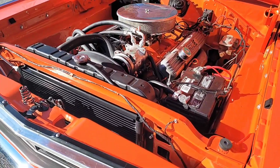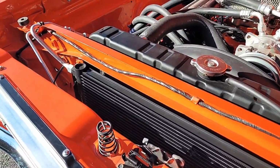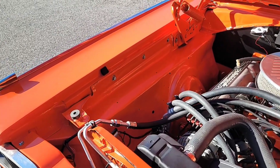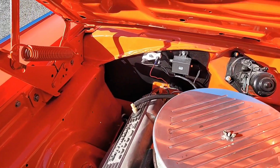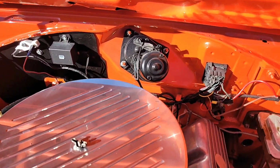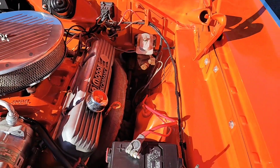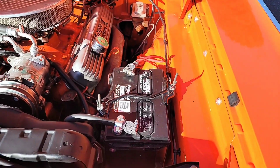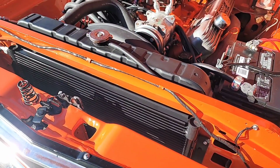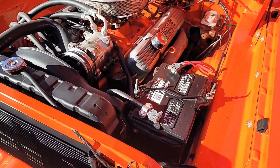But almost everything under here is brand new. See the condenser for the air conditioning system. Certainly the paint, inner fenders, the firewall. You see all that wiring back there on the firewall for the ignition system and the wipers. Everything new. And the paint is excellent. I know sometimes with videos it's difficult to tell, but take my word for it. This paint is an easy 9 out of 10. And the only reason I'm not giving it a 10 is because I don't give out 10s.